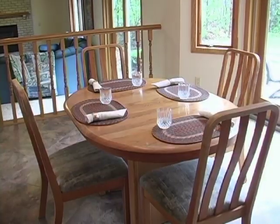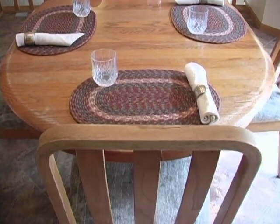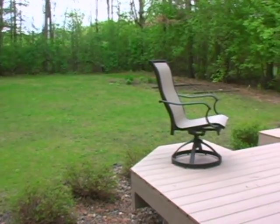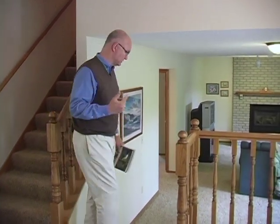Also, informal dining area. Again, plenty of space. Nobody has to feel crammed in here. Easily seat 10 here if you need to. That leads out onto the composite deck, almost brand new, beautiful deck, flat backyard, lots of bushes, privacy, very, very nice. These Anderson doors are relatively new, 2009, just one of the many updates in this home.